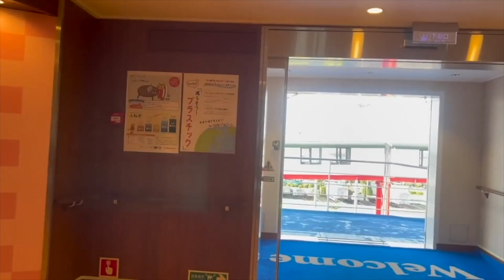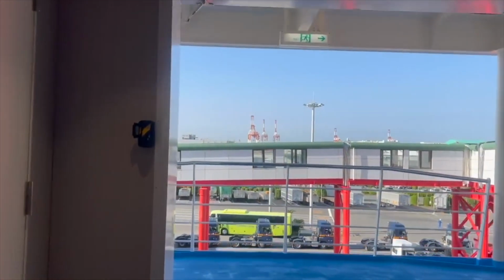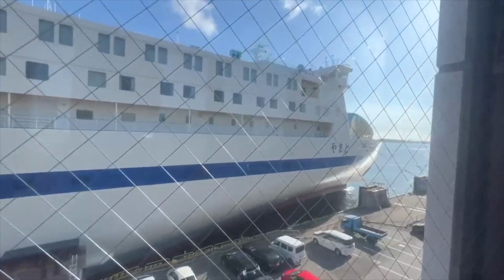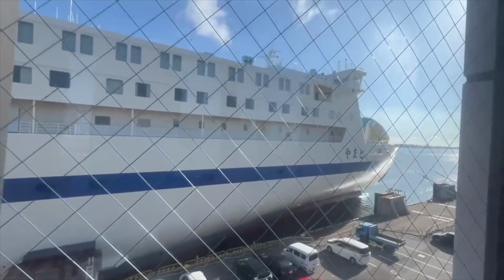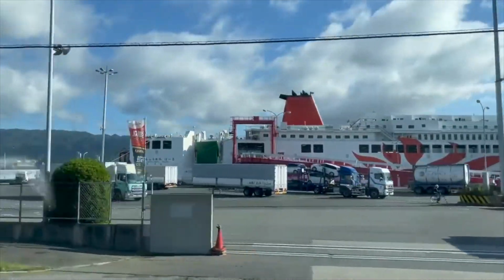See you there. Time to disembark. Let's see what Kobe has in store for us. One last look at Ferry Yamato, what a ride. And there's the Sunflower Ferry ready for its own journey. On to the next adventure.